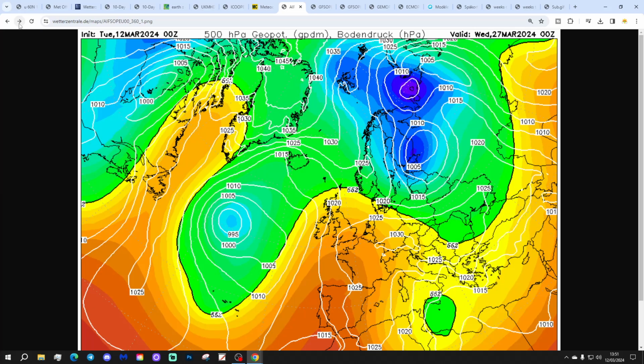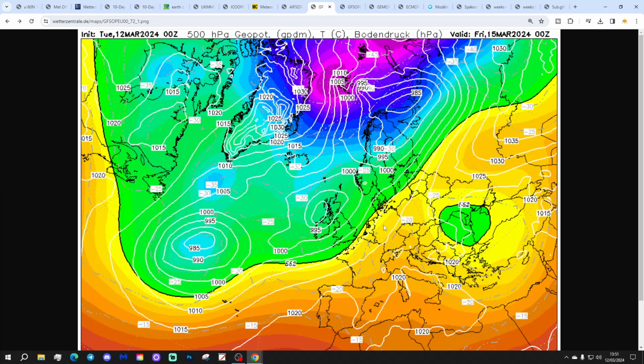Although we then start pulling up more of a southwesterly flow by the 27th of March. That's 360 hours, and that's as far as the Australian model goes out to. Notice how it's beginning to rise up towards Greenland a little bit as well, possibly a hint of a bit of blocking then. Okay, let's have a look at the GFS midnight run.